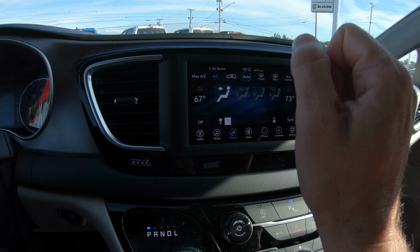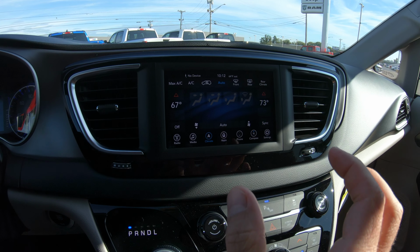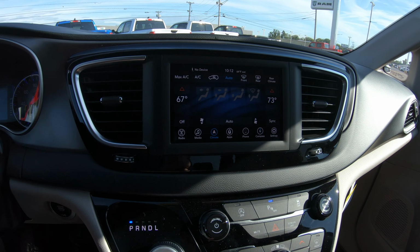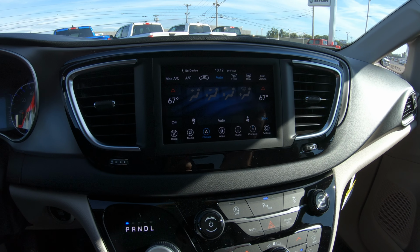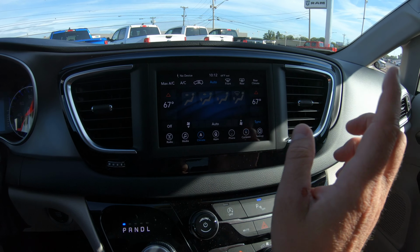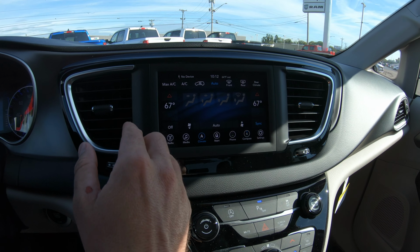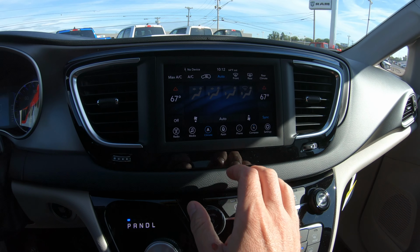You can also, there's an auto feature. We can set it on auto and it'll automatically adjust the temperature inside the cab to 67 on the driver's side, for example, and 73 on the passenger side. Or you can hit sync, and once you hit sync, it syncs the driver and the passenger temperatures to one, and it'll go off the driver temperature, which in this case was 67.